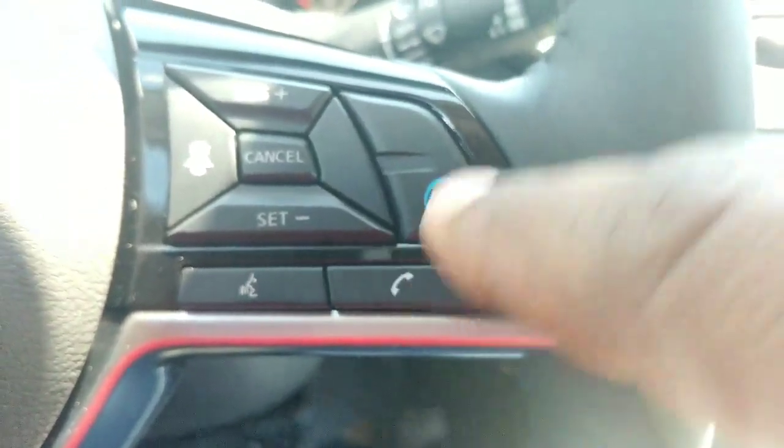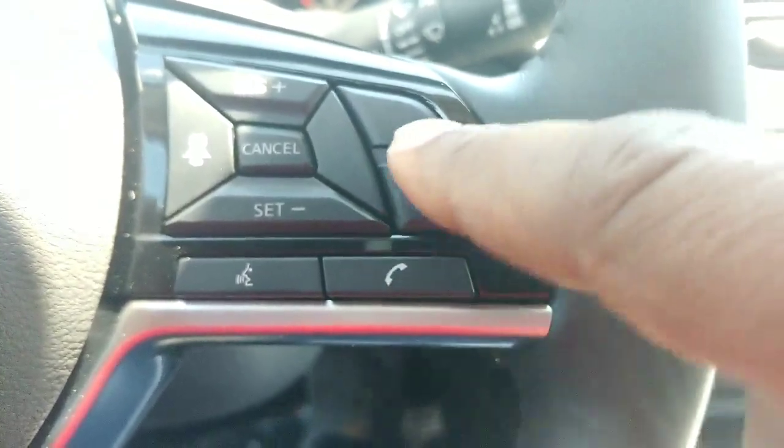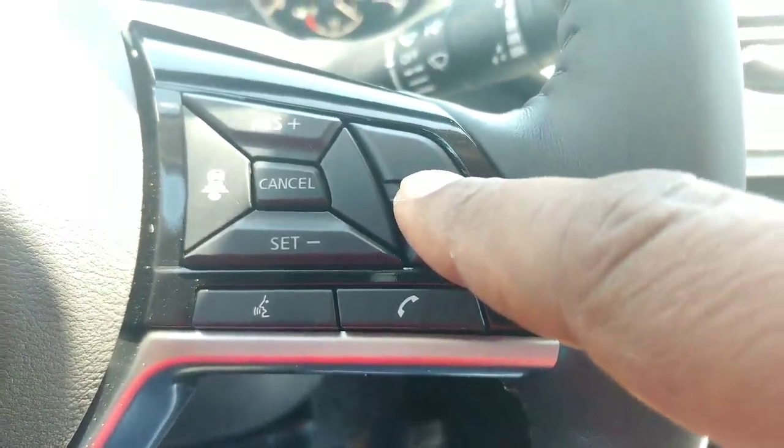This right here is your intelligent mobility, pro pilot assist, and lane departure warning.